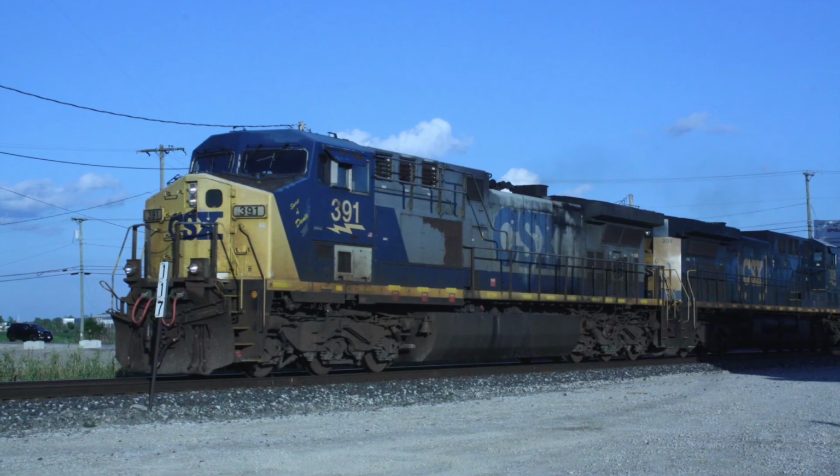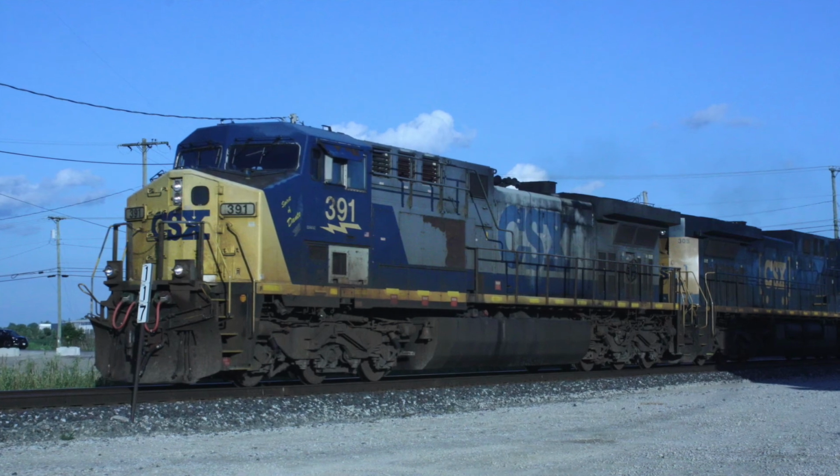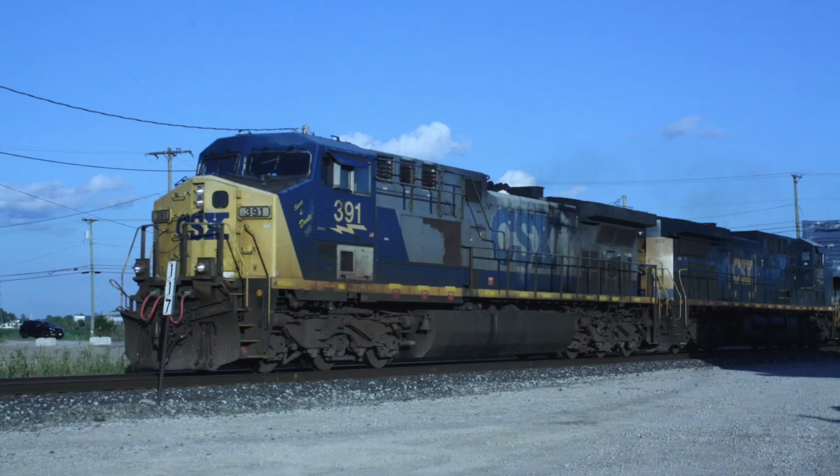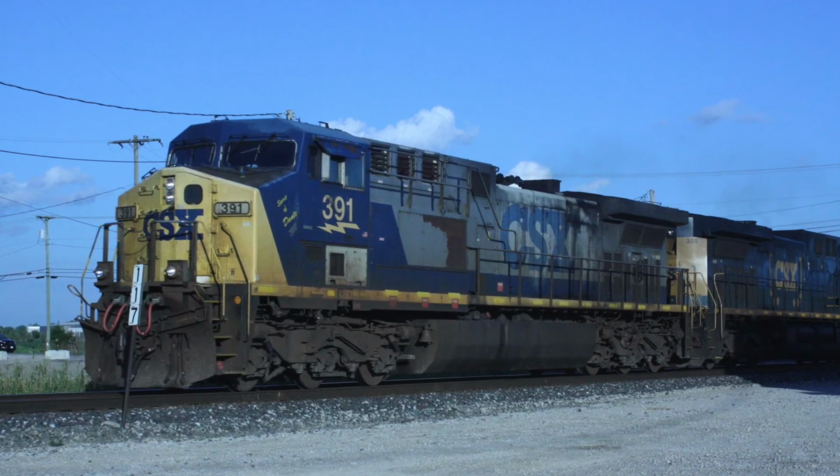Leading Q147 on this day was a pair of GE AC4400CWs, number 391 and 308. But let's focus on 391 because this locomotive is special.